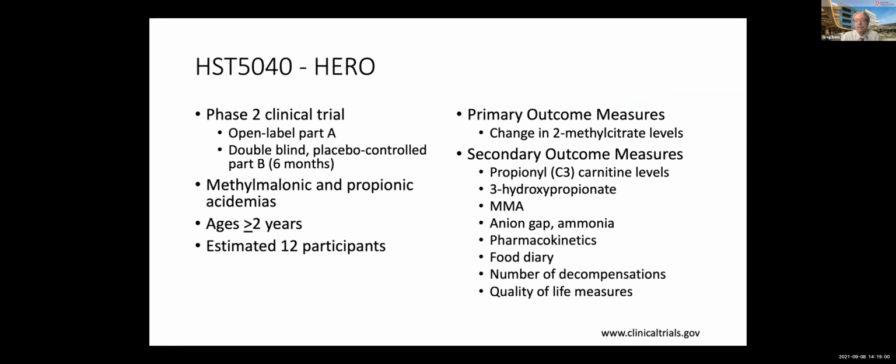The first thing that will be looked at carefully is the change in 2-methyl citrate levels, which is a compound that's elevated in both these conditions. And a number of other biomarkers are going to be measured, and they're listed there. So pharmacokinetics, we're going to take measurements to see how that drug is metabolized throughout the body, et cetera. And some other things are going to be measured. For example, the number of decompensations or hospital visits, and quality of life measures are also going to be used.